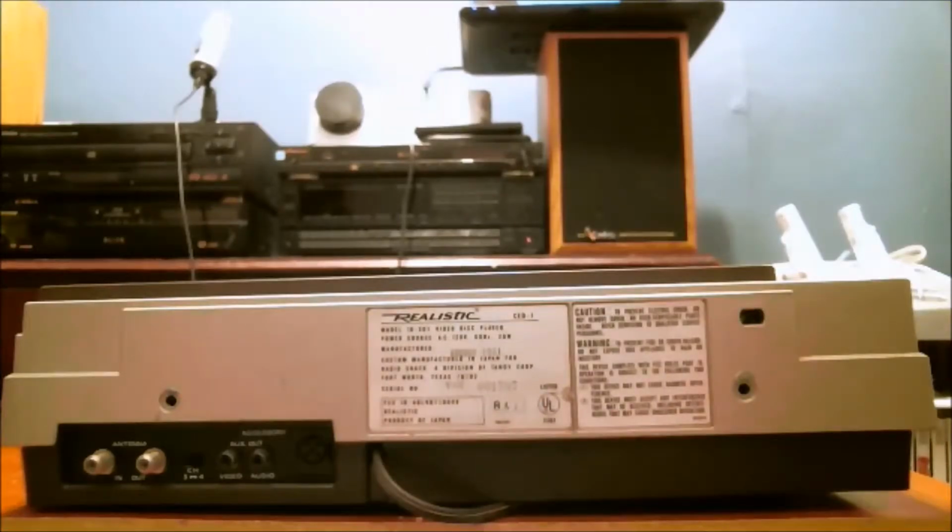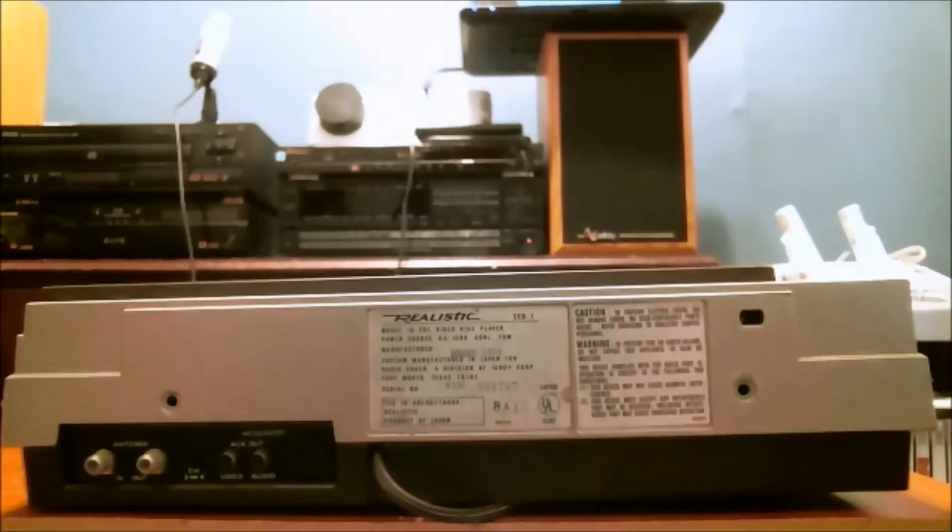I mentioned a moment ago that both discs will work in both players, and this is what I mean by that. This is the back of the same player, and it hooks up through either a coaxial connection or through regular RCA terminals. For a mono player, it has only one channel of sound, but it can still accept and play stereo discs, just not with stereo sound.